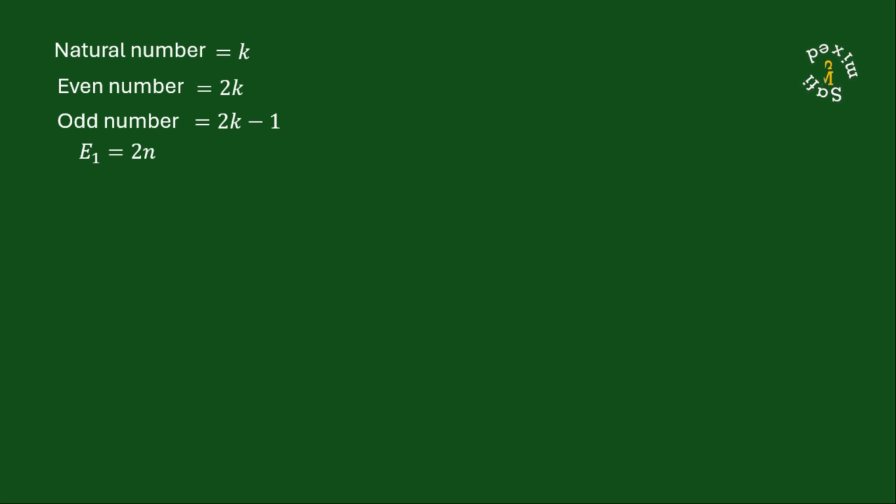With this definition in hand, let me define two even numbers. E1 equals 2 times n, where again n is a natural number, and E2 equals 2 times m, and m is also a natural number. Then the sum of these two numbers, which I write as E1 plus E2, is equal to 2n plus 2m. Since both the terms carry 2, I can take the 2 common and put it into this one form.